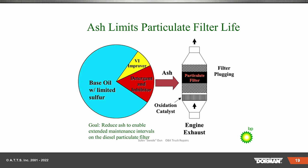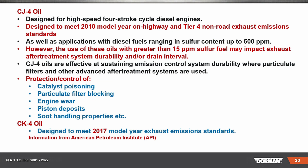All right? And this is part of the journey. So realizing that we're going to have an issue, we're going to get into these particular filters. Well, we're going to have an issue because we are going to get some ash and some products in there that are going to slip through the engine. And one of the issues is the oil. Okay. So the goal, if you were trying to make those cats in the day, those filters, is to reduce the ash, to extend the maintenance intervals on the diesel particulate filter. And those of you who were around in the day, you know that happened, okay?